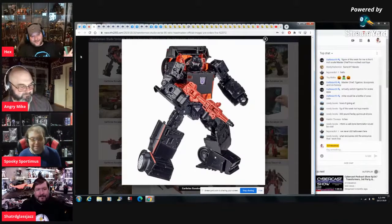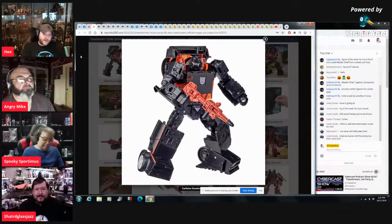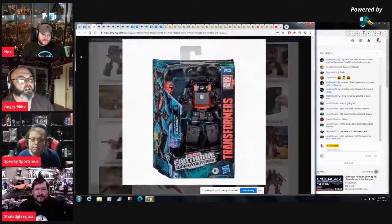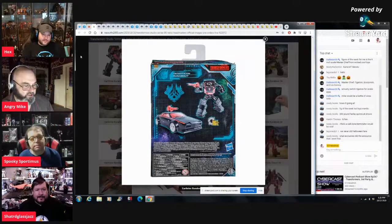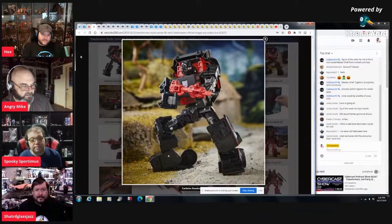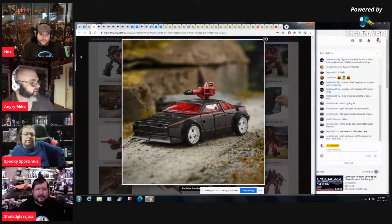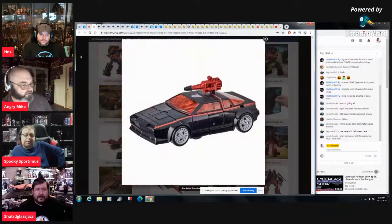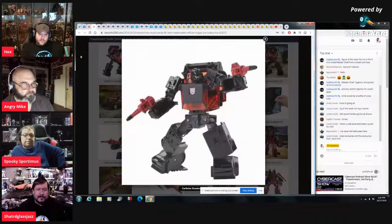All right, looking at some of the stuff that was shown off, Target exclusive, disappointing. Runabout. At first I was kind of against Runabout and Runamuck, but of course I had bought all of Wave 3 when I got my Sunstreaker in, and he is actually really good size-wise. I was expecting him to be kind of a dwarf because they were small to begin with, but he is maybe a hair taller than Sunstreaker. Oh, nice. So it's actually a nice figure. I'm looking forward to this one.